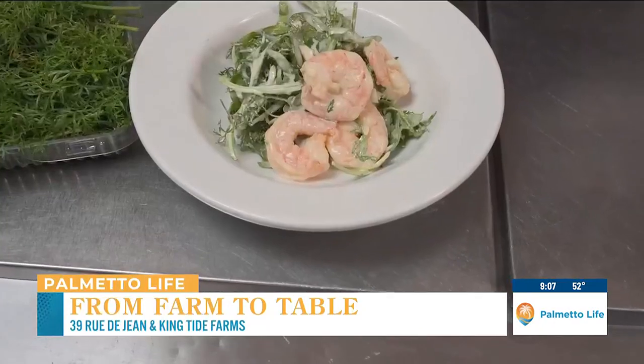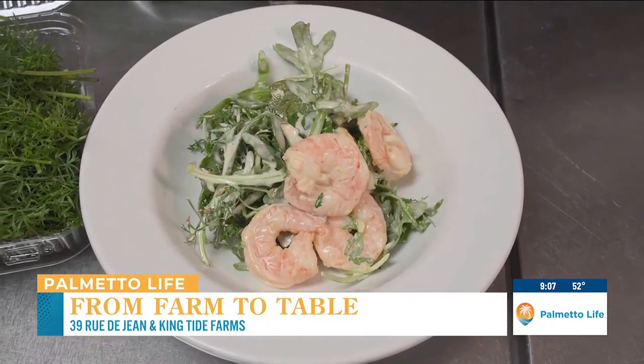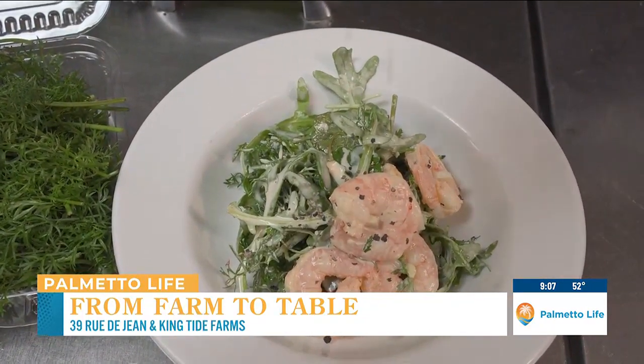And here you are. The King Tide Farm microgreen shrimp salad. Drizzle of cracked black pepper on there. Just give it a little crunch.